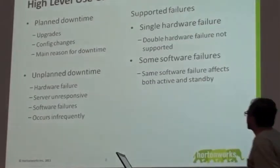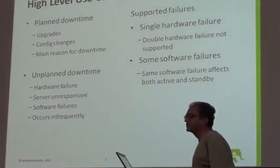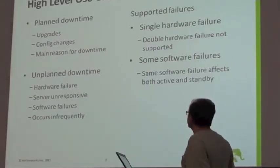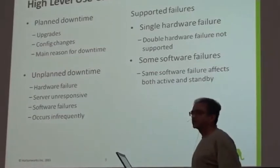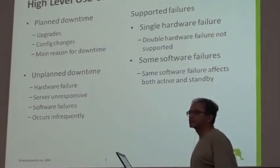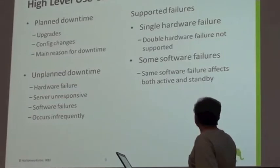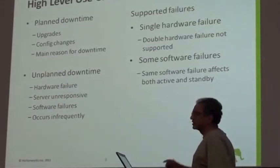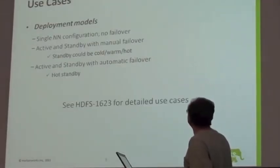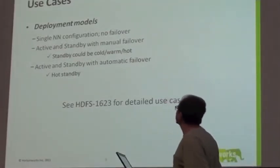So, high-level use cases. For planned downtime, things like upgrades and config changes, which have usually been the main reasons for downtime. And unplanned downtime, things like hardware failure, a server that is unresponsive because it has some issues, or software failures that are non-repetitive. As I showed you from the statistics, both at our site and at Facebook, these occur infrequently, but we're addressing this. We're not dealing with double hardware failures, so you have to, for example, configure dual switches or dual NIC cards, things like that, which is pretty standard. The deployment models that we will support include that you can continue to have a single name node configuration with no failover.